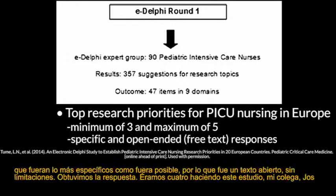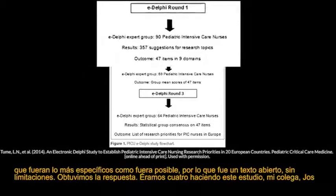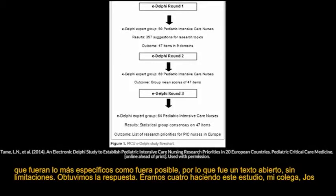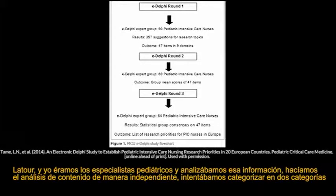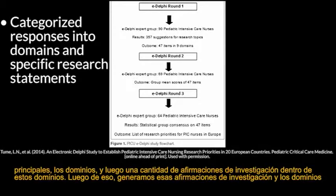We asked them to be as specific as possible, so it was open-ended, free text. We got that back. There were 4 of us doing this study, myself and my colleague Jos Latour with the paediatric people, and we analysed that data, content analysis independently, tried to categorise it into main categories, so domains, and then a number of research statements that fitted within these domains.